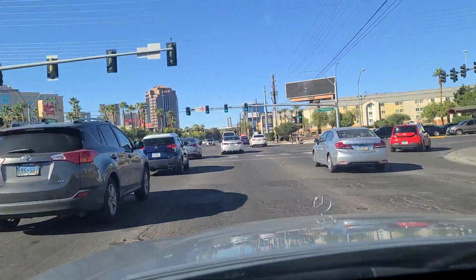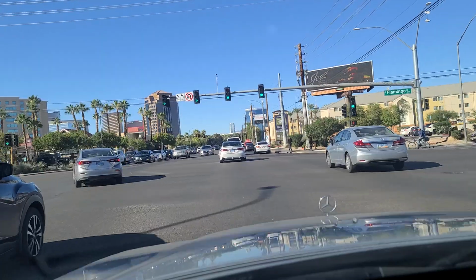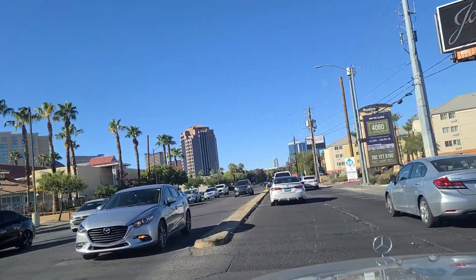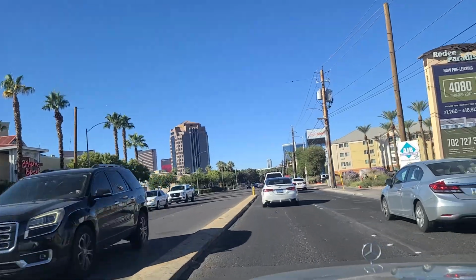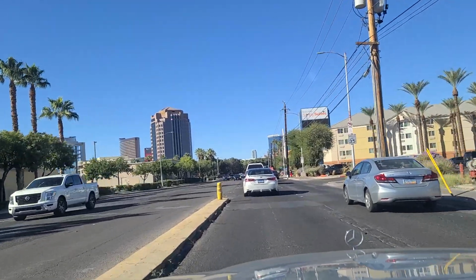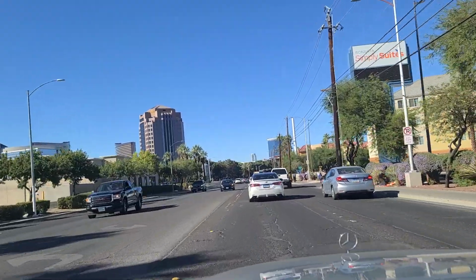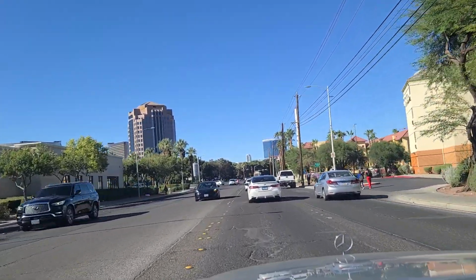As we luckily get through the light here at Flamingo. There's a Bahama Breeze right there on the left, our left. It's the northwest corner. Excellent restaurant chain, if you've never tried it. Crossing over the Flamingo Wash here.